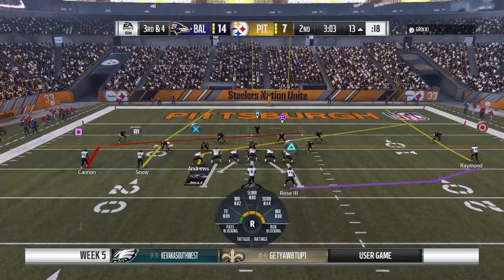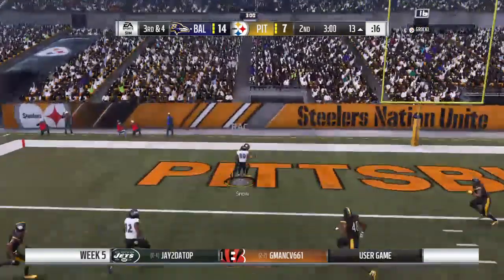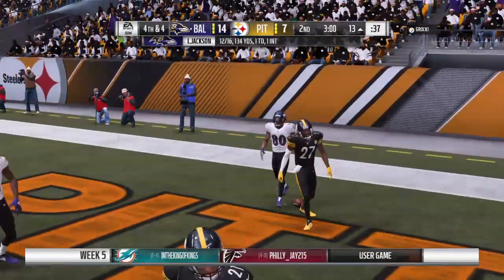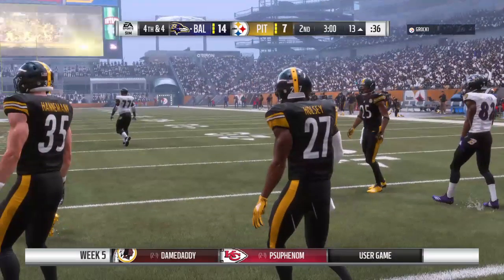Here we go now. Green, 39. Green. To throw is Jackson, operating from the gun. He dropped it. Couldn't hang on in the end zone. So no 6 points, incomplete.